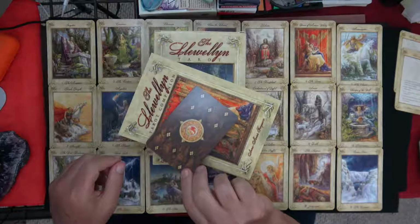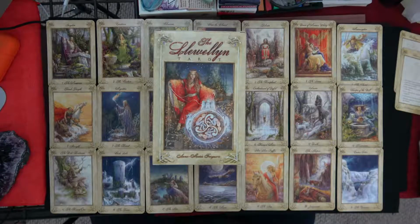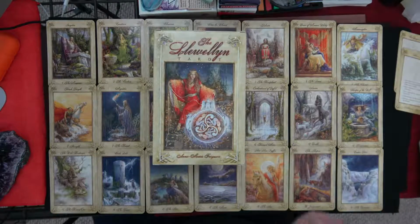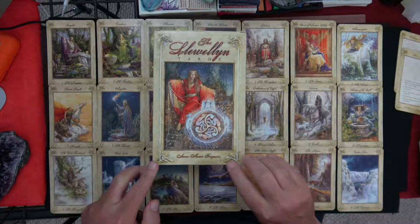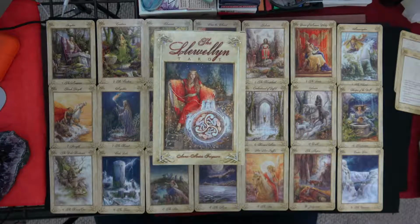So this is the back of these cards. This is called the Llewellyn Tarot by, oh man. Why do you have to do it in cursive writing? I can't read that. That's annoying. Anna Marie Ferguson, I think. Well, we'll give her credit anyway.